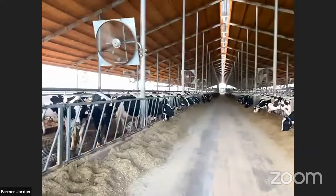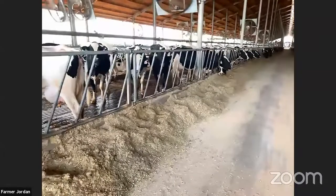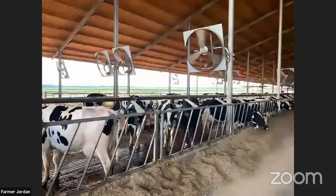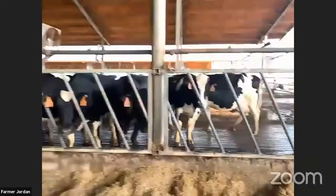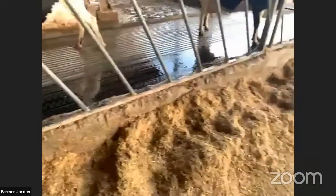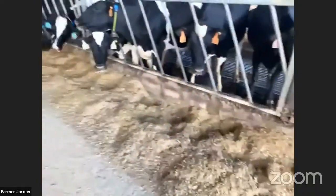What are they standing on? And what do they lay down on? I can see some in the background that aren't standing. Looks like they're laying down. What are they laying on? Well, first I'll say right up here at the feed alley where they're standing eating right now, there's a rubber mat, and that's just for comfort while they're eating so that they don't have to stand on the hard concrete. And then we have the concrete behind them. It's grooved so that they don't slip and fall.